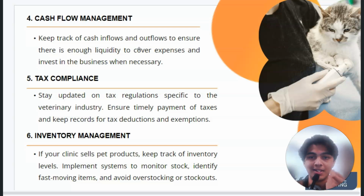Next, we'll talk about tax compliance. In tax compliance, you will need to stay updated on the tax regulations specific to your industry. You have to make sure that you make timely payments of the tax, and that you are recording all the tax deductions and exemptions.